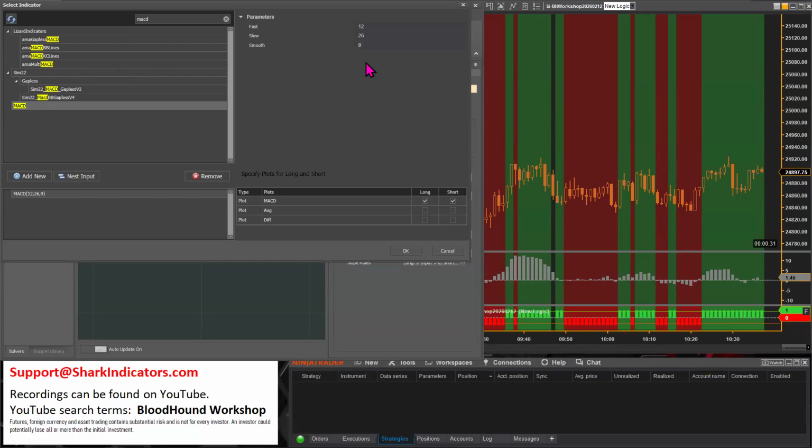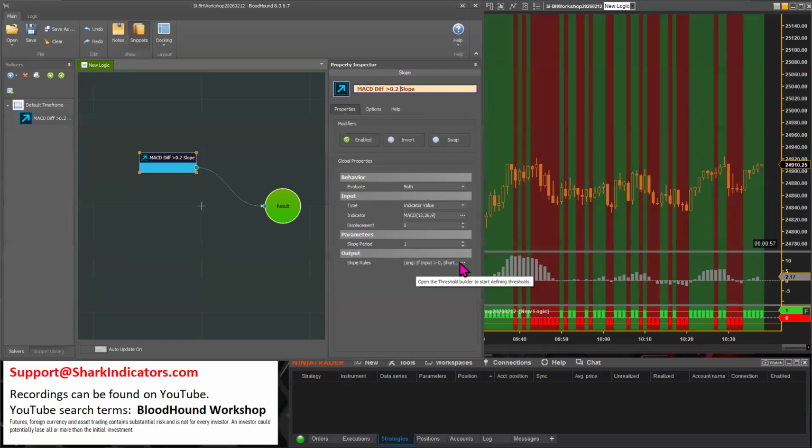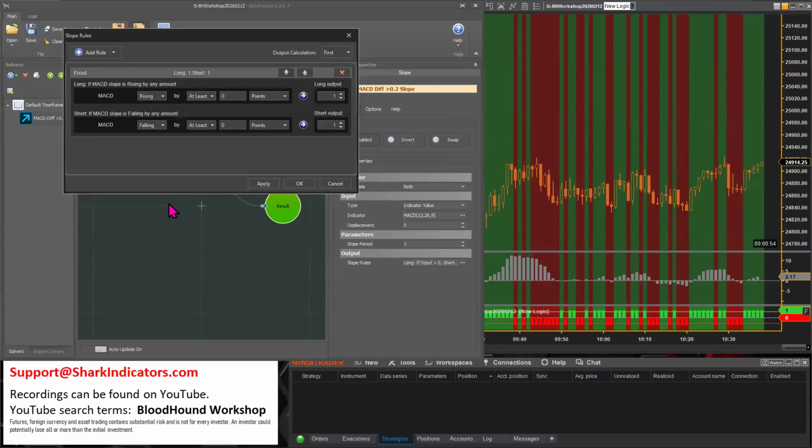let's go in and plug in our MACD. All right, so there's our MACD, and again, I'm just going to use the default settings, and let's select our diff plot difference. There we go, and let's put a name in here. All right, so we're looking for a greater than 0.2 slope. In the slope rules, we can see, is it rising at least 0.2 points?